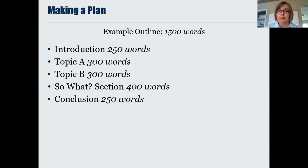Then we can look at topic A, topic B, and then a so what section. You can do this different ways. So I've suggested that students, this is kind of a typical 5-paragraph paper or 5-paragraph style. You could also do something like using S-bar.